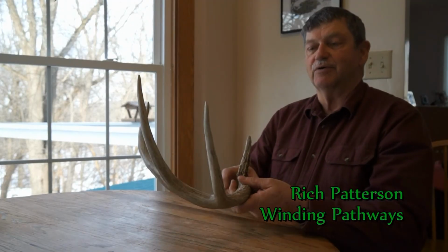Antlers are wonderful to go out and look for, and if you want to go out and find a shed, go out to some place, maybe a piece of public land, find deer tracks where there are a lot of deer, look around in March or April, and there's a good chance you might find a shed.